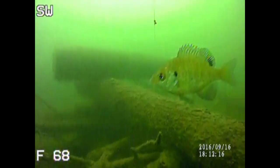All right, guys, so as you see a little log on the left there, that is part of the fish crib. As the camera turns, you can see the whole log cabin looking fish crib and all the bluegill all over top of it. So that's what we're after, and try to get some of them.